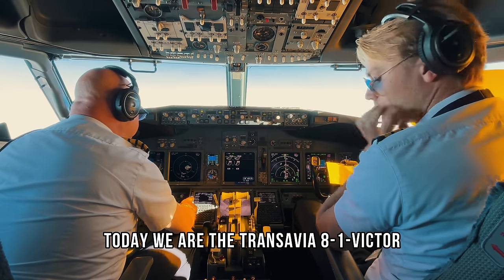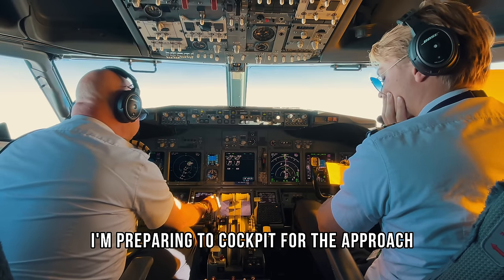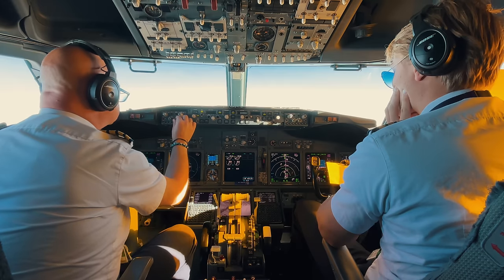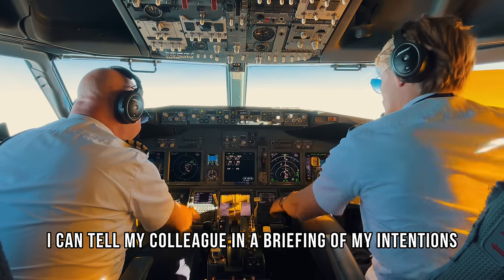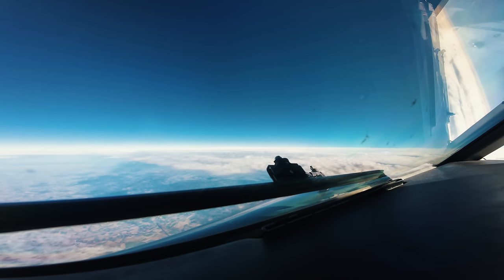Today we are the Transavia 81 Victor, a flight from Barcelona to Rotterdam. I'm preparing the cockpit for the approach by setting the courses, frequencies and programming the flight management computer. I'm also checking the weather and I've made a calculation for the landing distance. When I'm done, I can tell my colleague in a briefing of my intentions and the threats we expect.